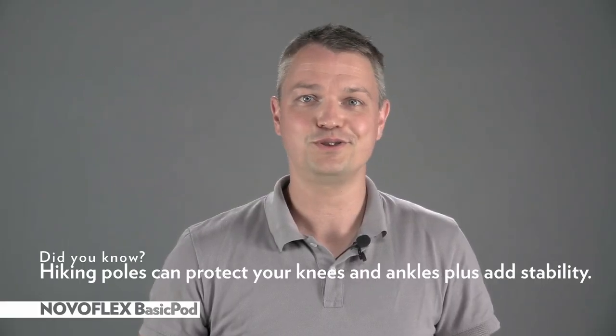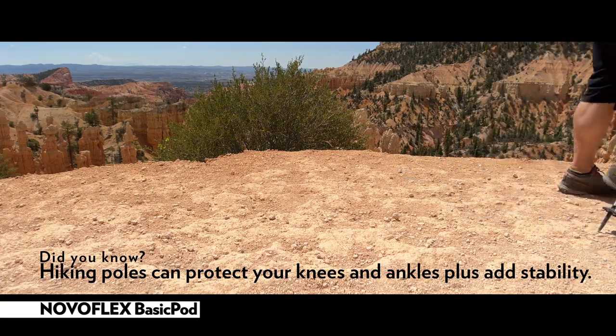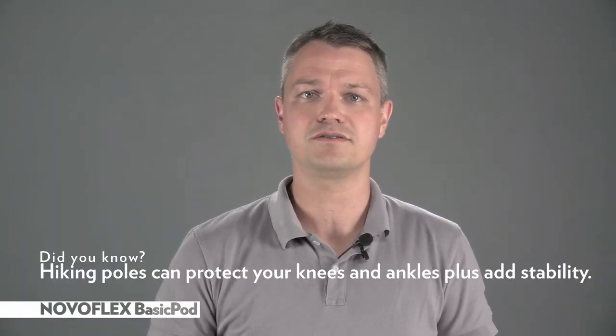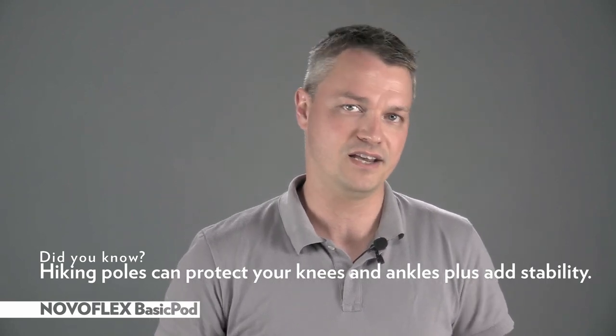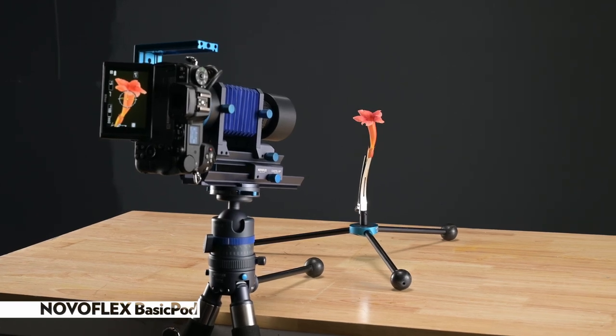Did you know that when used correctly, hiking poles protect your knees and ankles and relieve your leg muscles? In demanding and impassable terrain, hiking poles also serve as a valuable balance aid. Besides, the BasicPod doubles as a third hand in macro and studio photography if equipped with the mini macro legs. Add a rod, a flexible gooseneck, or a clamp to it, and off you go.